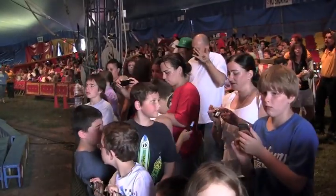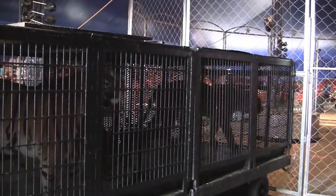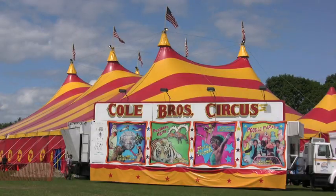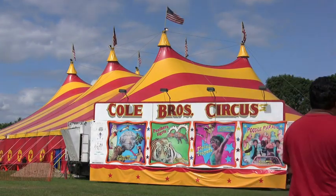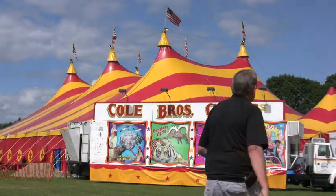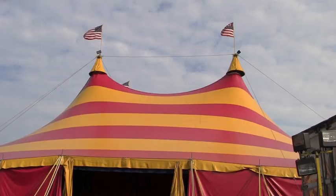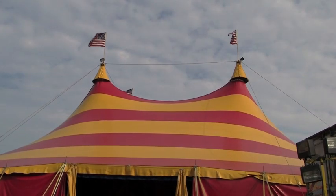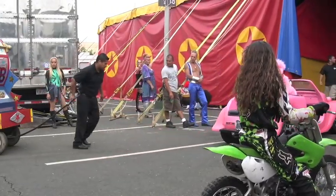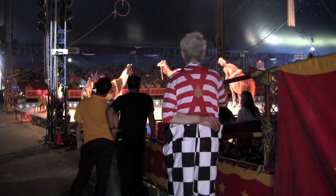Not so the thousands upon thousands who simply want to be engulfed by the spirit of the American circus. Welcome to the newest and most elaborate Cole Brothers Circus Big Top, the vinyl and steel cathedral designed by John W. Pugh. It's the capstone of Pugh's 30 years as a circus owner and the remarkable half-century he spent at first performing, then managing this touring enterprise.